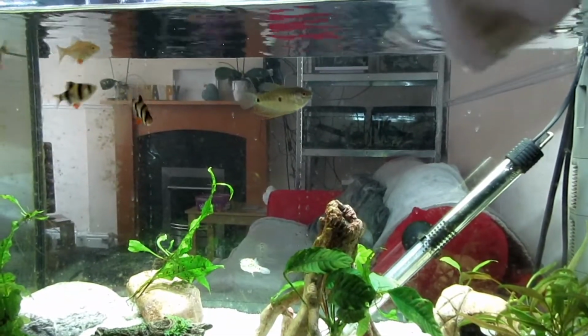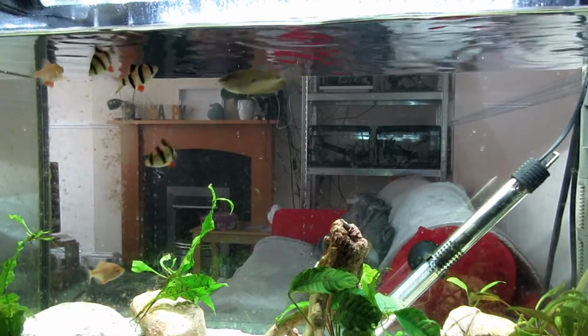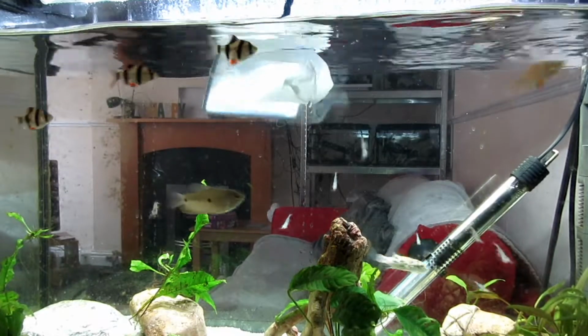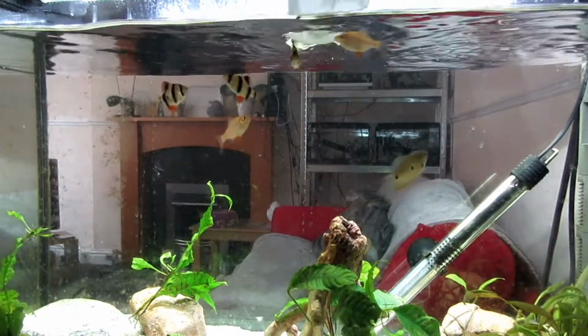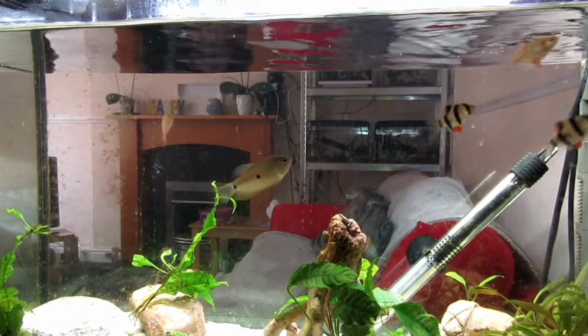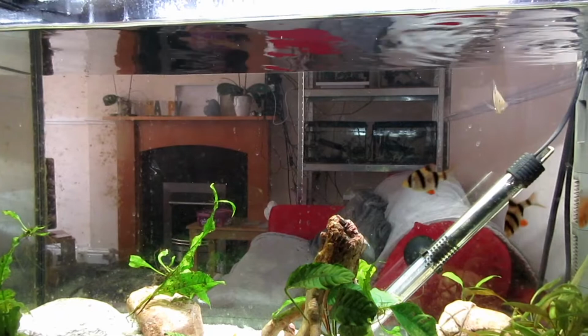As you can see, the fish, and I'm turning on the light so you can see better. And I know there's a lot of algae on the glass. This is literally a day before I cleaned the tank. I clean the tank every 2 weeks just because it doesn't need doing that often.